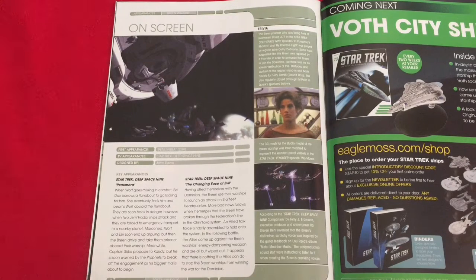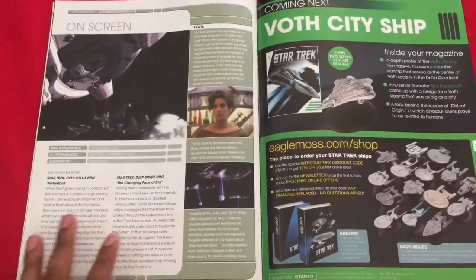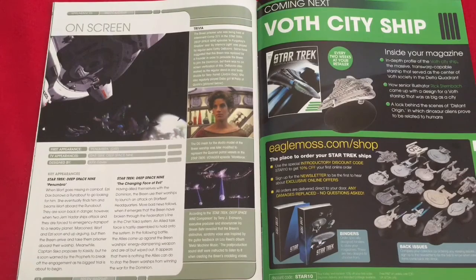Its first episode appearance was in Penumbra on DS9, designed by John Eves, and of course the main appearance was in The Changing Face of Evil, the episode that I mentioned earlier, which featured the destruction of the Defiant as well as other ships. And that was like a major turning point in the war for Starfleet and the Klingon Empire, etc. So yeah, and next up is the Voth City ship. So that ought to be interesting, I'm guessing.